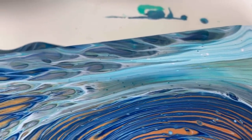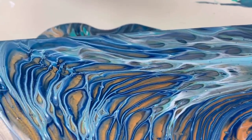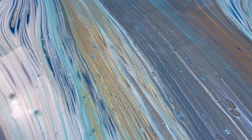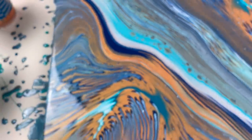And look at this. You can see how transparent some of these colours are. You can see all the colours through the colours, if that makes sense. So you can see there's a lot of gold in there with the blue and the white. So when this is dry, it's just going to sparkle. It's going to look beautiful.